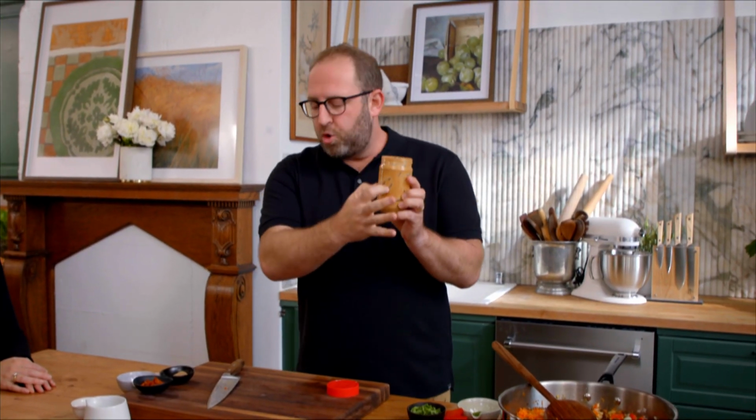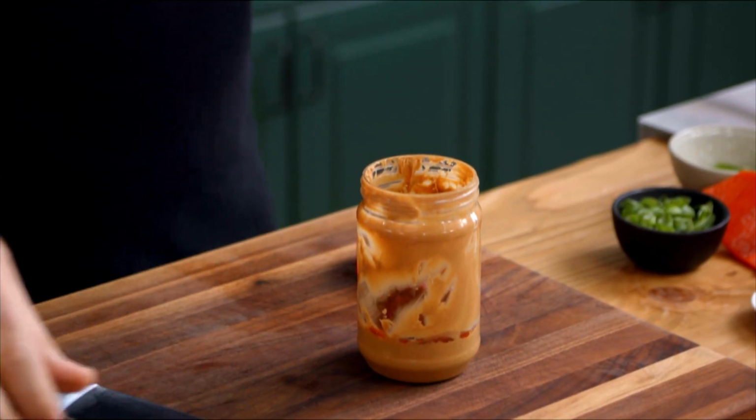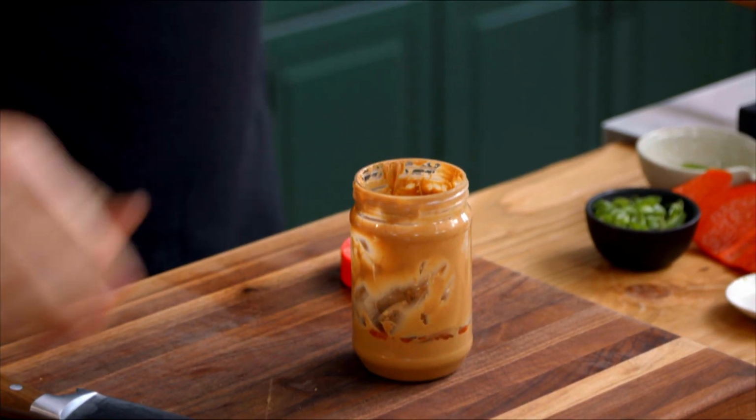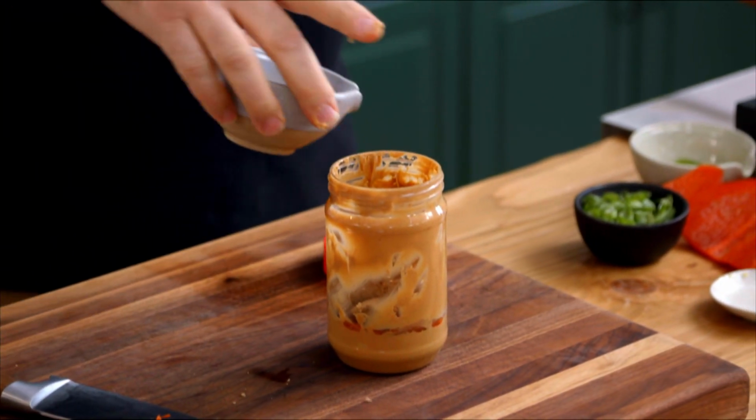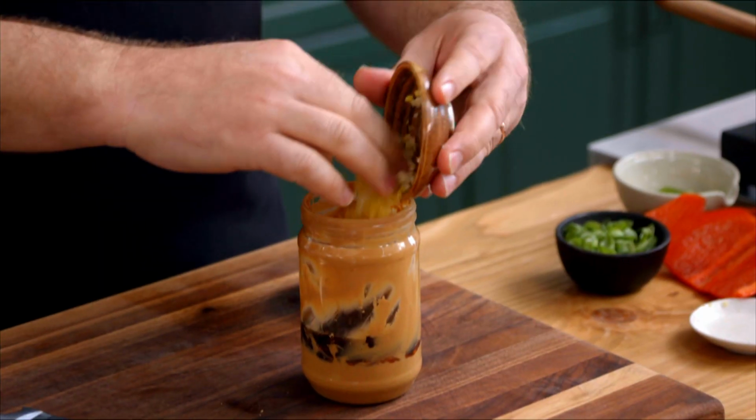So you can take the dregs and just load it up. Put your favorite hot sauce in there. I've got some sambal, a little bit more brown sugar, and this is echoing what's in the pan. I've got a little bit of fish sauce, some sesame oil. You can put some garlic. It's honestly the same stuff.